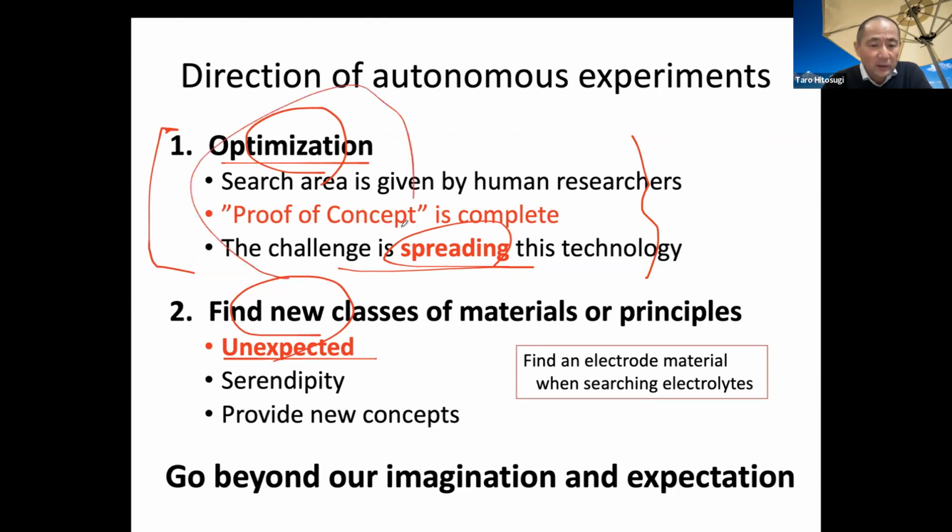And I'll talk about the titanium dioxide optimization. And also the second one is very important. We have to go something like extrapolated, or something we want to find is serendipity. So I'll talk about finding electrode material when searching electrolytes. And also talk about our new system.